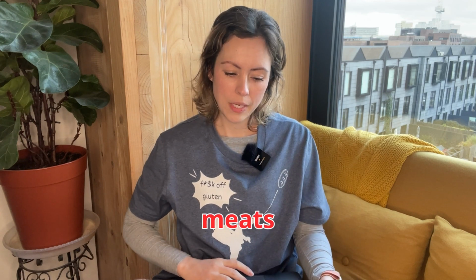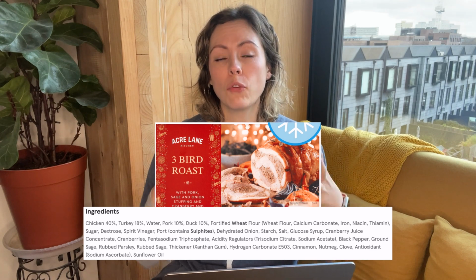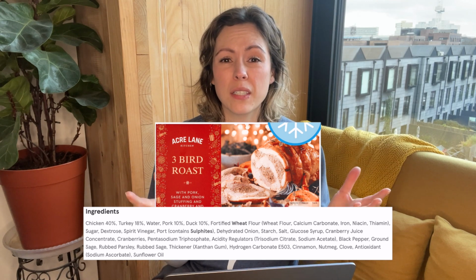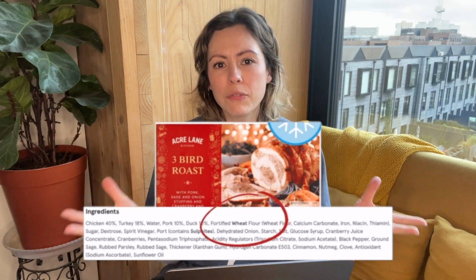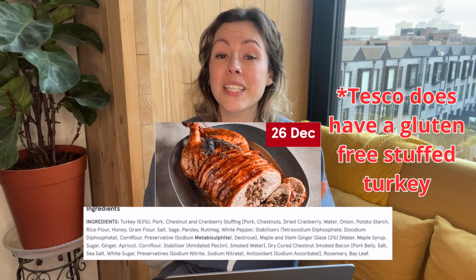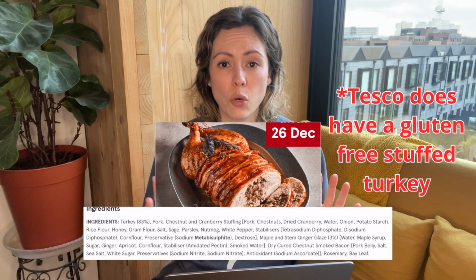Okay, let's move on to meats. So in particular, these are meats with glazes or meats that are already prepared for you. So you just shove it in the oven. So for example, a stuffed turkey, or my parents like to have these 3-bird roasts. So that's like 3 different birds with stuffing inside and glazes and everything on the top. Just be careful of these because, as you should know, stuffing is not gluten-free. It's usually made with breadcrumbs, and some glazes and sauces can have barley as a flavour enhancer. What I would usually do is just make it from scratch at home. Buy a plain turkey or a chicken or whatever meat you have, stuff it yourself or glaze it yourself, and that way you know it's absolutely safe.